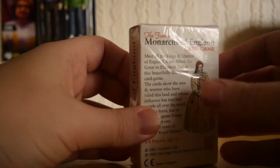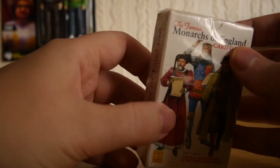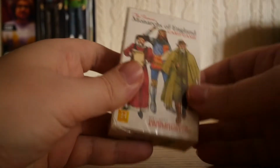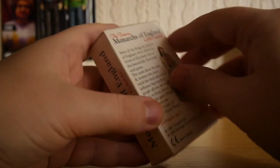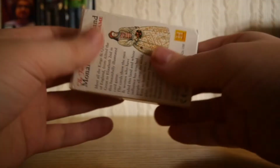Right, now let's see if I can attempt to get into this while looking through the lens. I know that there's like a strip in the middle there, but I've got to try and find the beginning of it. Ah, there it is.